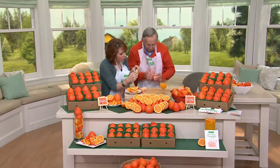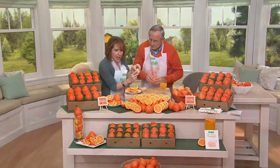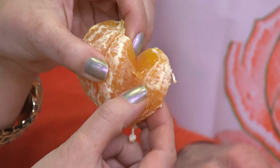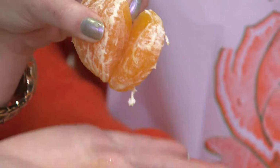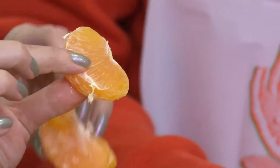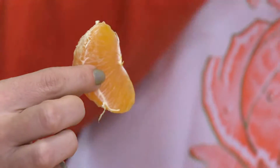And again, now here's the thing. I got to show you this. When you're peeling apart your segments, that membrane on the inside, look at that, is so thin. Be delicate because they're going to squirt on you if you try to separate the segments. I already got the HoneyBell juice dripping on my hand. Be delicate with them when you pull them apart, and then that whole big segment is just for you.